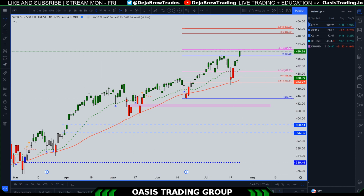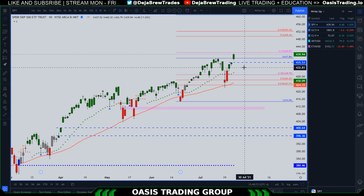If it does want to pull back, we do have a local gap here. So we put in a gap on Friday that we did not fill, which is a little unusual because the recent fibs that it's been putting in the past couple weeks, they've been filling almost right away. Most of the time in the same day or in the next day. So watch out for that. You could come back down to fill that gap around 435.